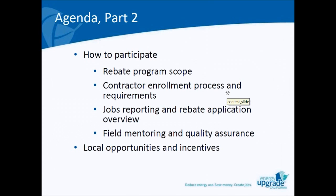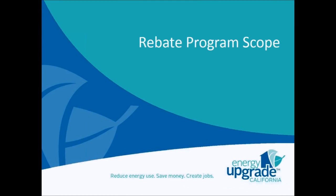Moving on. Okay, the second half of the presentation, we're going to go into how to participate, and that'll involve talking about the rebate program, contractor enrollment process and requirements, the job reporting and rebate application overview, and then also the field mentoring and quality assurance piece. All this will become clear shortly.